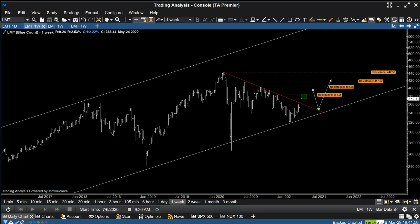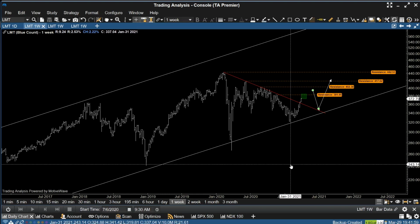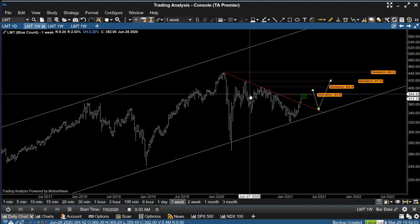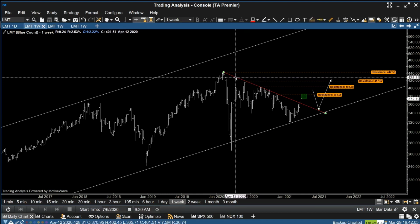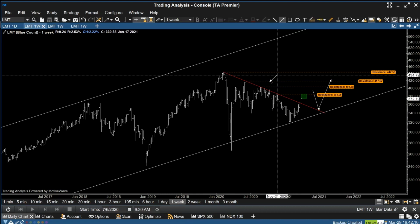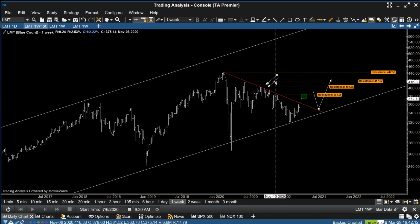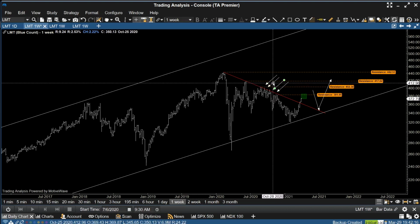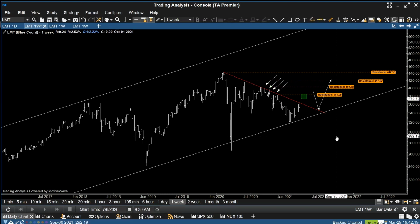So let's first go over to the Motive Wave platform and take a look at the chart of Lockheed Martin through the lens of Elliott. You'll notice that even without Elliott, once we printed the June 8th of 2020 swing point, we had an established downtrending resistance line. In fact, this held as resistance for numerous tests, and we were never able to truly resolve north of that downtrending resistance line.